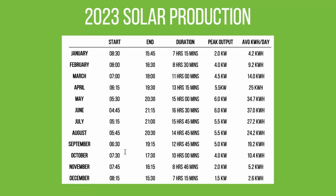And as you can see, through September, October into the autumn, you start getting shorter days and the power starts to drop off, and the average generation starts to drop off as well. And then back into winter, really short days, really low power, so overall really low kilowatt hours per day. So that's the solar production side of it.